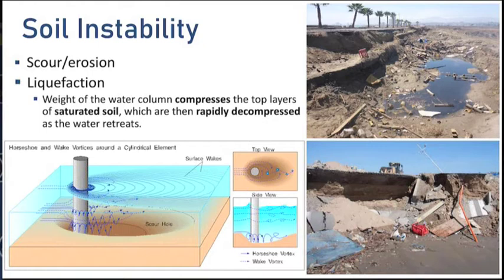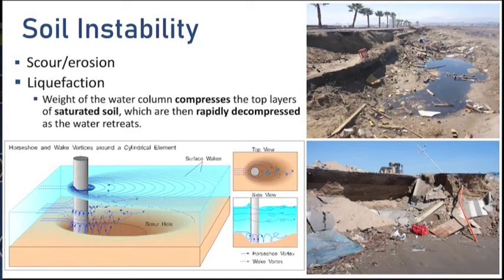Then we have soil instability. So the main one here is scour and erosion. So when fast-flowing water moves past an object, it becomes turbulent. So this picks up loose material in the soil. So if it's hitting a building, it's going to start scouring around foundations in particular. Around a bridge, it would be the abutments and the footings of the bridge.